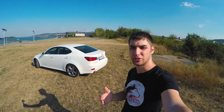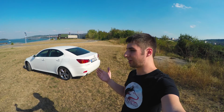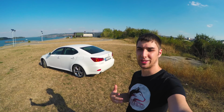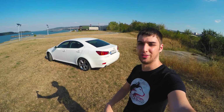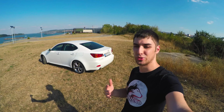And that's about all the features for this car. Let me know which one is your favorite. And I mean, there's a lot of features that I missed, but they were small enough to not mention and not make the video so long. But trust me, this car is filled with many little features. Those are just the ones that I most like and that's most interesting.